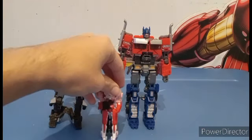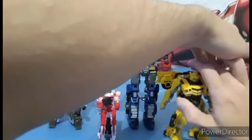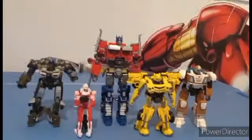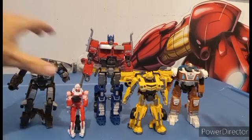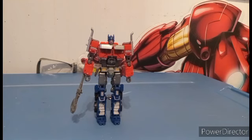So, we're just gonna put everyone here, kind of having a group shot of Autobots. So, yeah, that's pretty much the Autobots for Rise of the Beasts. This is going to be updated for the final total.